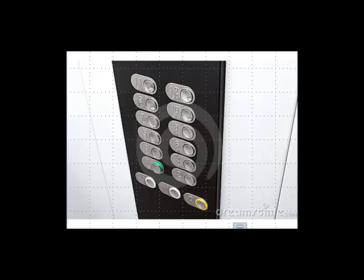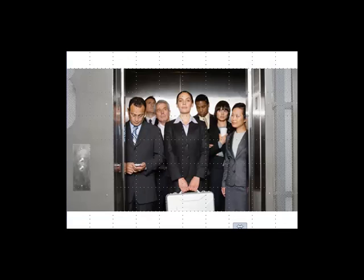Our next tip talks about getting somewhere in a hurry. I've seen elevators where if you push the button that you want over and over and over during the entire ride, it will bypass all of the floors and take you right where you want to go. Our last tip is just have fun.